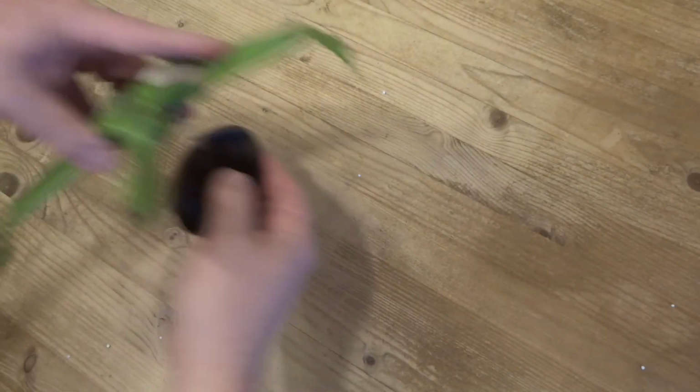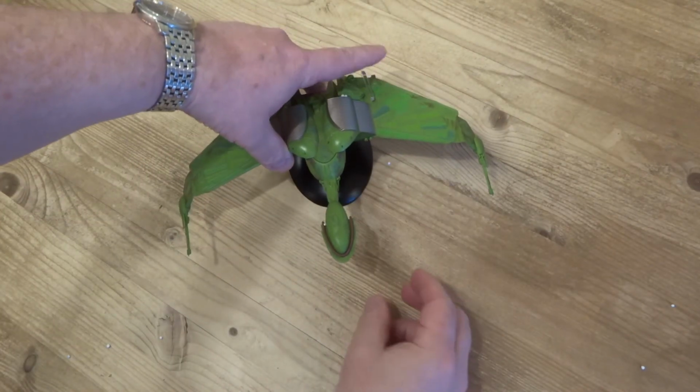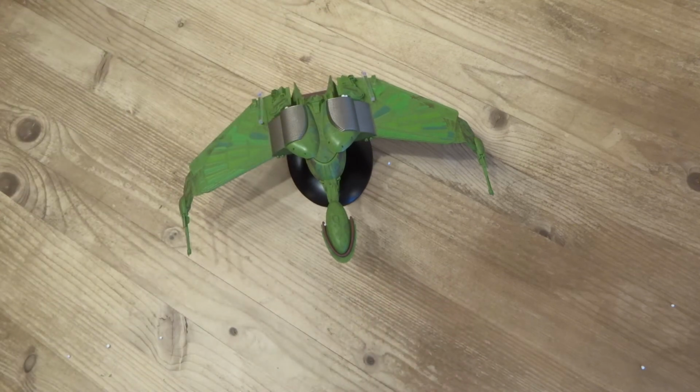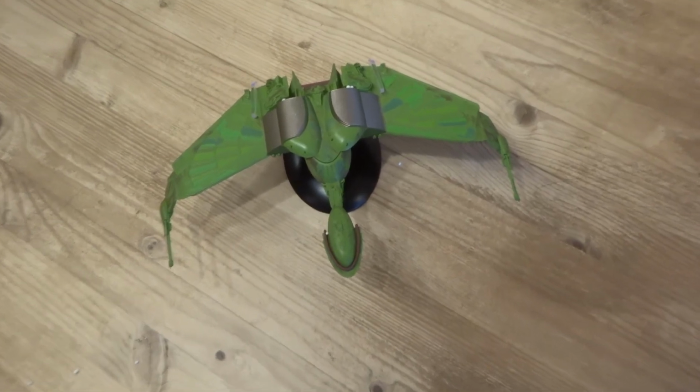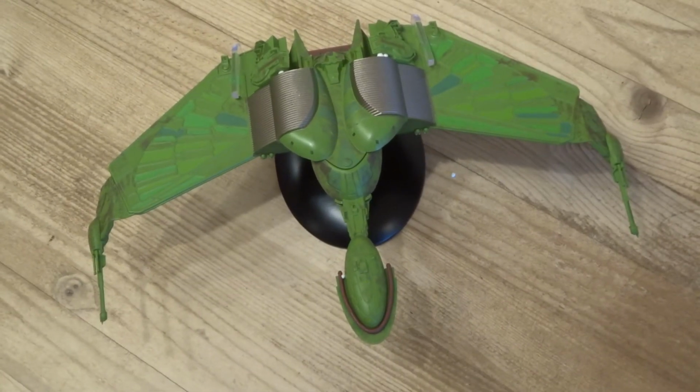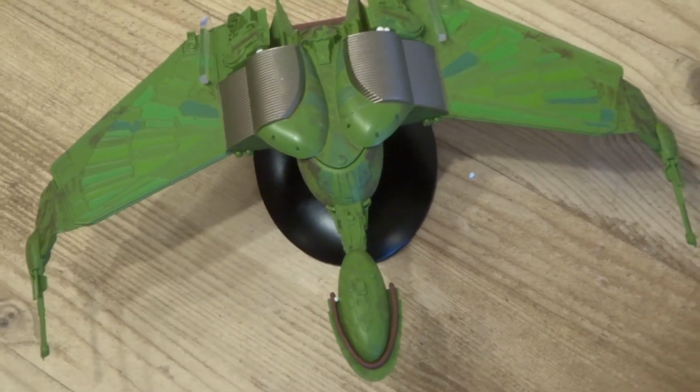Let's move the box out of the way now. And there we should have a Klingon Burrell class Bird of Prey. Very nice. Very nice. I'm very pleased with that.